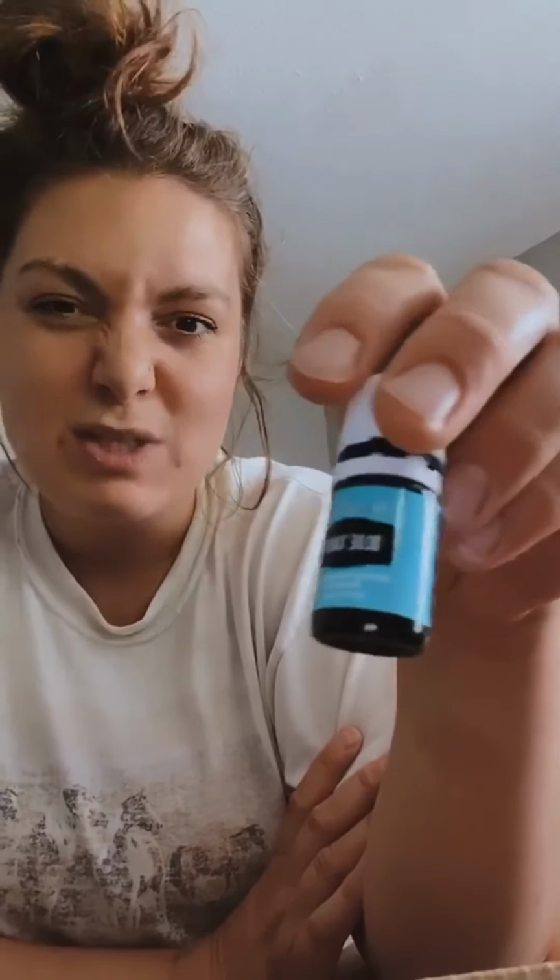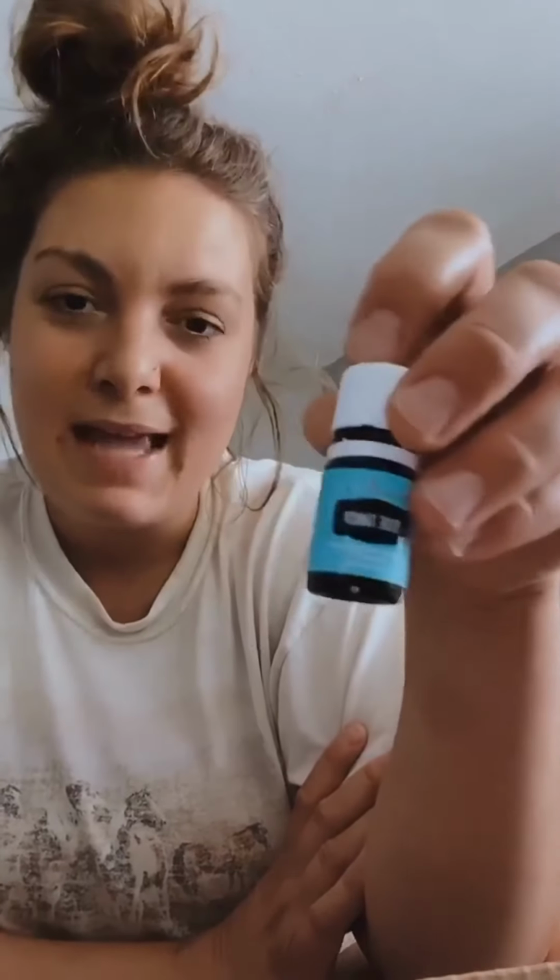Their crop must be booming because it's finally back in stock. I did miss the promotion they had not too long ago. It was like 20% off, but it was sold out when I went to get it. So the minute it came back in, I placed my Essential Rewards order and got this. And it is this really pretty blue color.